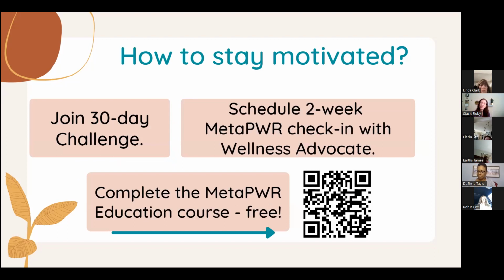If you scan this code, they have a 30-day challenge, and you can schedule a 2-week check-in with an advocate. We do have a little challenge in this education course that says measure your body, take your pictures, and you can get lab work done. You can check different areas, and then you can check in each week and see how you feel with your mental, your sleep, your physical. It has a whole checklist of things that you can start tracking to see how it's changing.